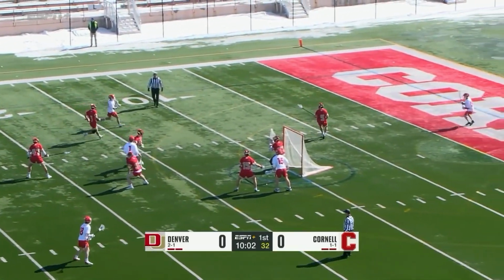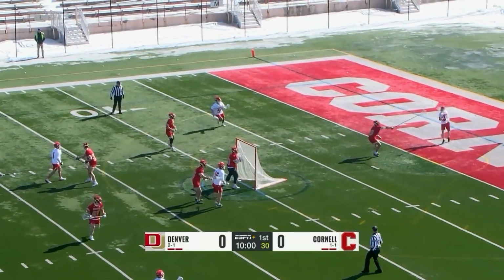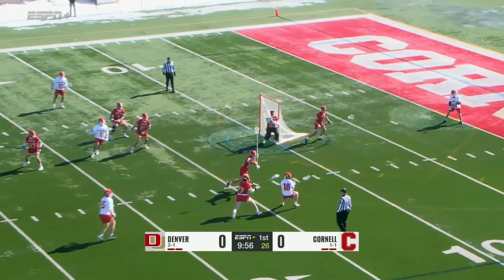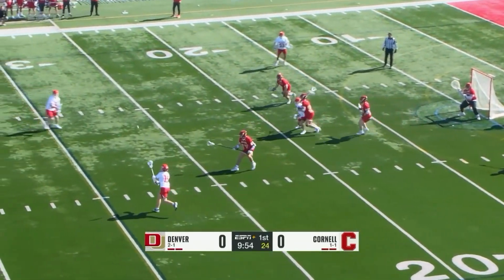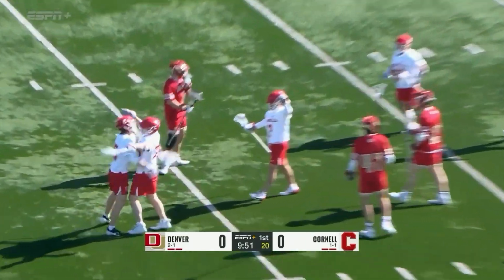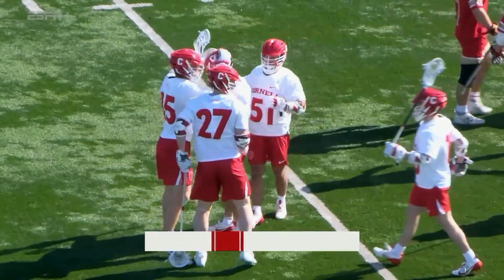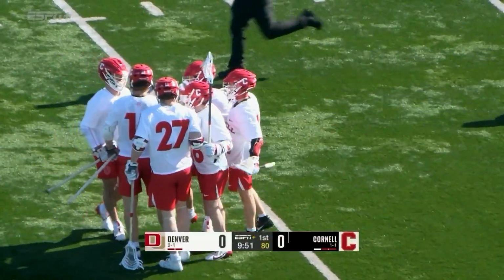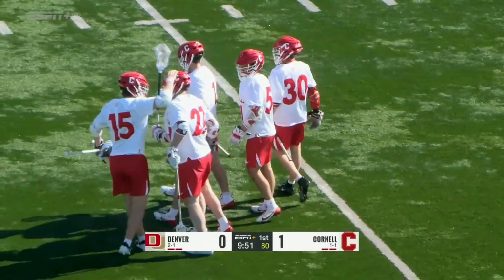Firth has the short stick, Davis with him. Time winding down on this shot clock. Here's Ryan Sheehan up top for CJ Kirst. Step down for Hugh Kelleher. Too much time and too much space for Hugh Kelleher. Yeah, let him get his hands free.